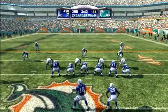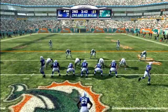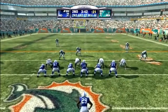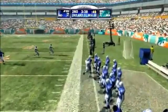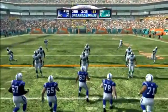Calls the play at the line. Drops back. Throws it short. Makes the grab. That's a gain of 5. He'll take plays like that all day long.